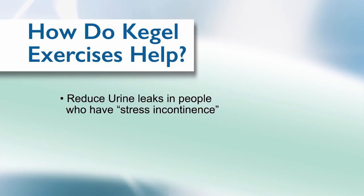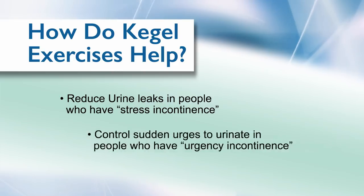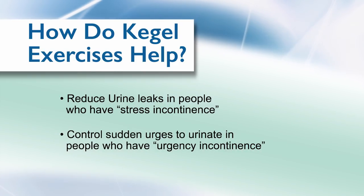They help reduce urine leaks in people who have stress incontinence, which means they leak urine when they cough, laugh, sneeze, or strain. They also help control sudden urges to urinate that happen to people with urgency incontinence.